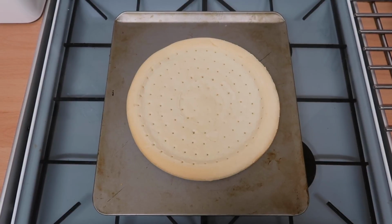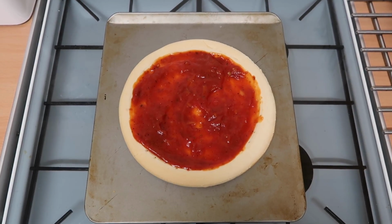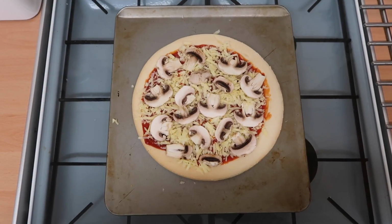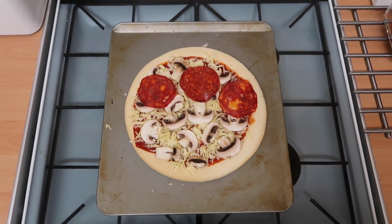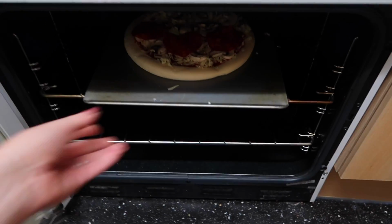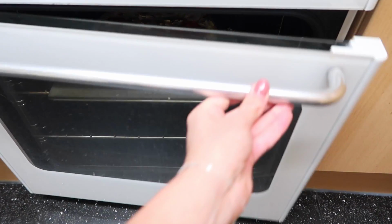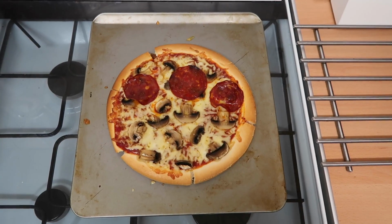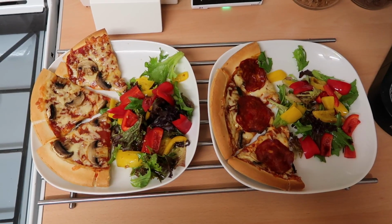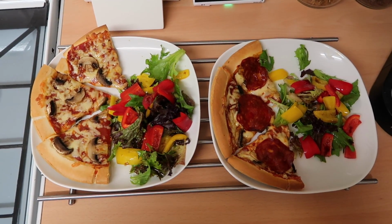There's my pizza base, then my pizza sauce. It's quite good how the edges are sort of raised compared to the middle bit. The cheese, lots of mushrooms, and then some chorizo on one side. Just going to pop it into the oven. One finished pizza. And here is our finished dinner with a side salad with peppers and balsamic vinegar.